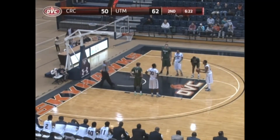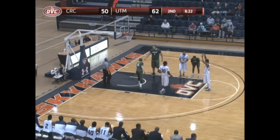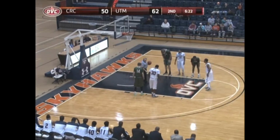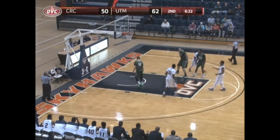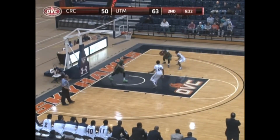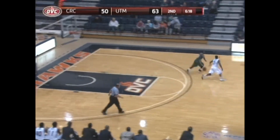And the lead now is at 12. 62-50. Marshawn again. Yeah, missed that one. Marshawn has 12 points, 3 Skyhawks with double digits. Free throw is good. Now he has 12 points. 63-50. UT Martin the advantage.